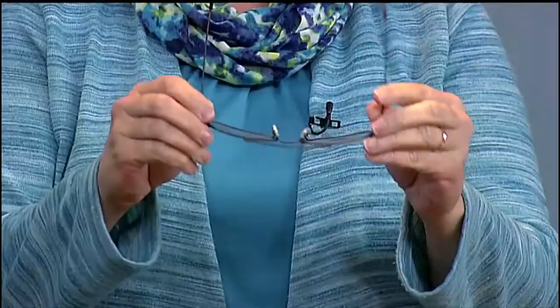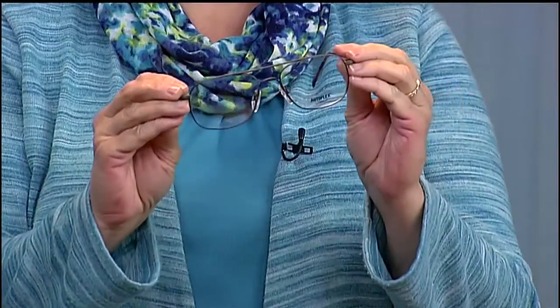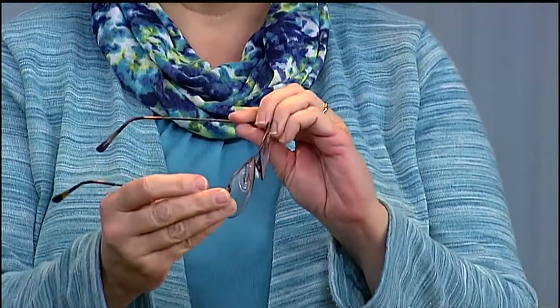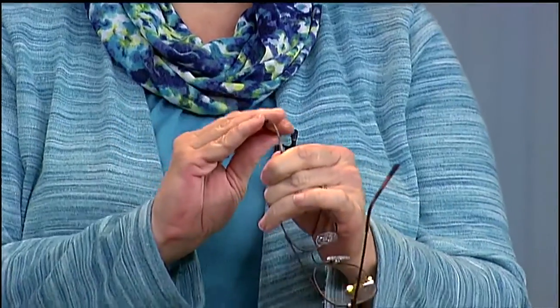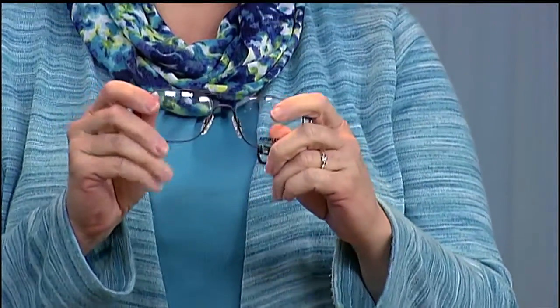Now, Tina, do you carry the frames that bend? We actually have a pair here. We carry the Flex-On brand, and they're very lightweight, very durable. They do have memory metal in them, so they can take some abuse. And we have them in frames for men, women, and especially for children.